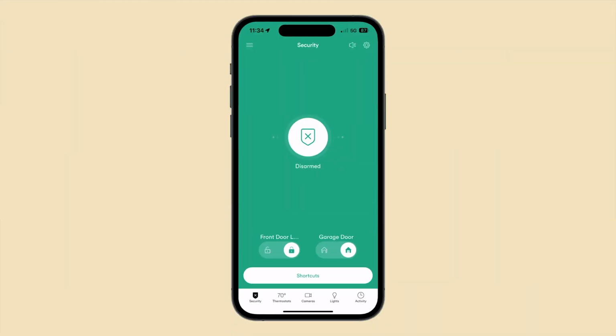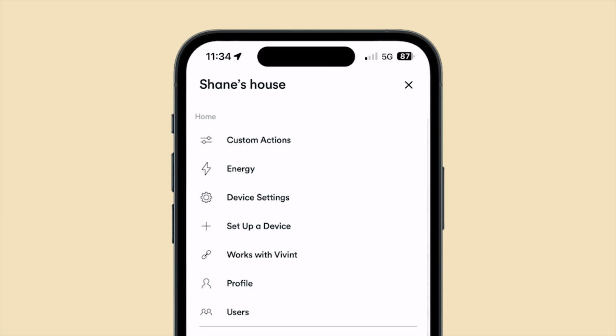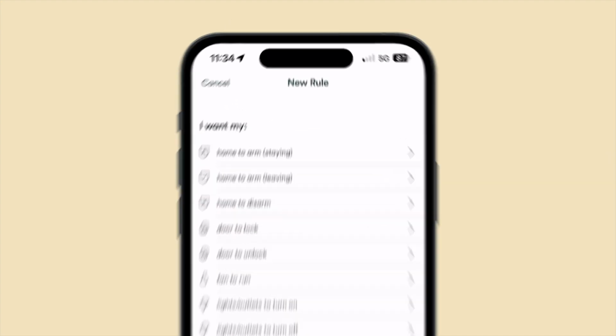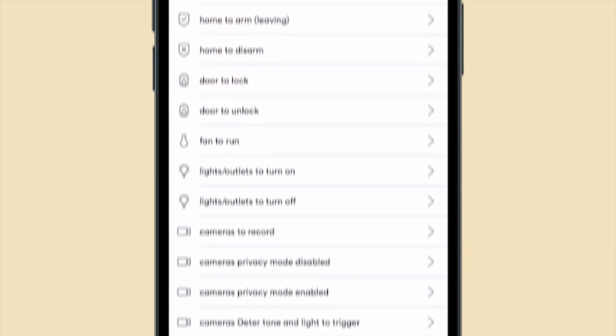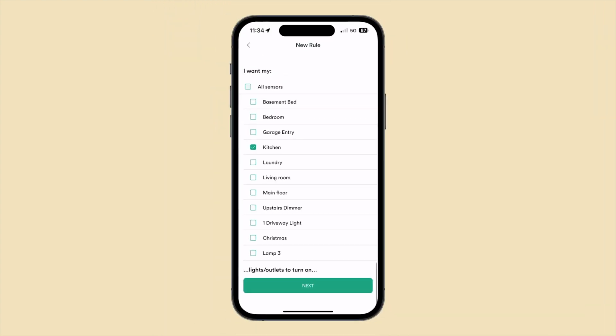To set up this feature, open the Vivint app. Tap the hamburger menu in the top left corner. Select Custom Actions, then the plus icon in the top right corner to make a new rule. Select lights or outlets to turn on. Then check all the lights you want in this automation.